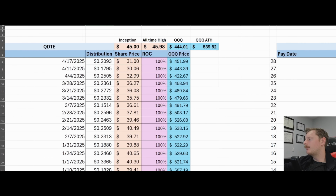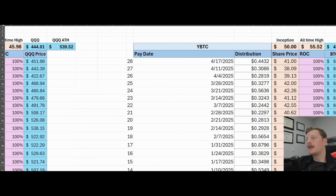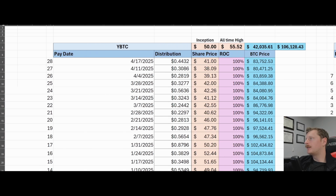I recently bought about $2,000 worth in my Roth IRA and just plan on reinvesting every single distribution and holding on for dear life as Bitcoin does its movements. So for YBTC, inception price $50 a share, all-time high was $55.52. The April 17th distribution payment is going to be 44 cents a share, and the current share price is trading at $41. The return on capital is quite interesting.